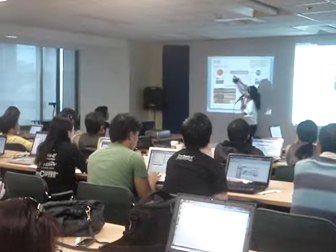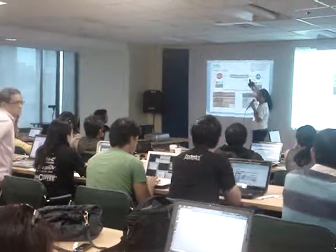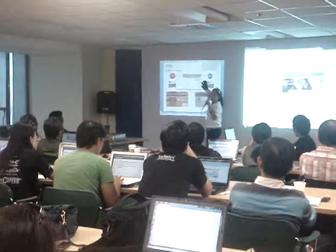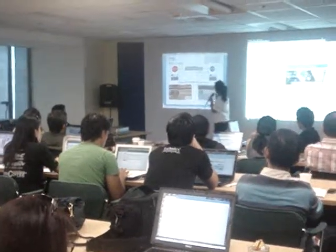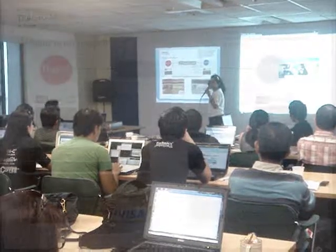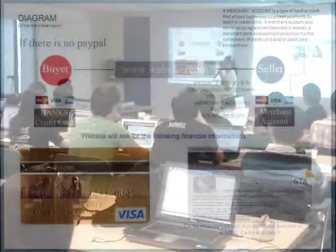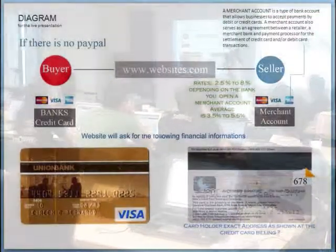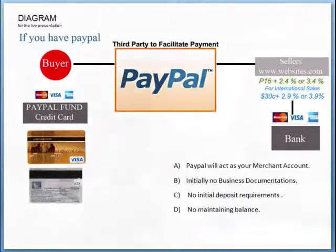Then, through the website, through the seller, normally the rate is between 2.5 to 8%, depending on which bank gave you an account. And the buyer has to give the number at the back of the card. This is the critical number. Without this, the transaction will not go through. This information stays on the website, so there can be hacking. This number here. And then, the PayPal account.